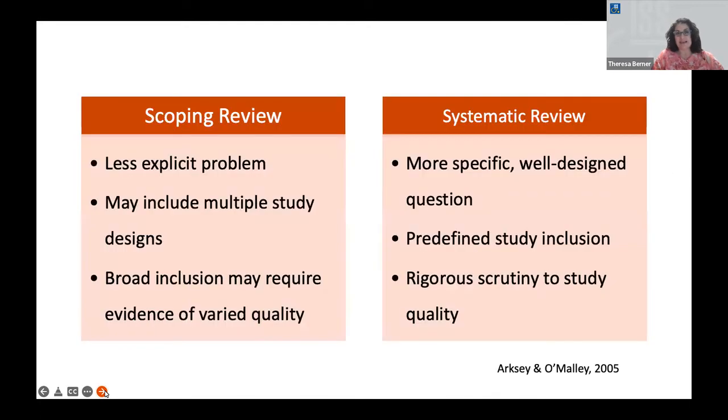So now the next slide, we'll talk about different approaches. I've been introduced to the scoping review process the past several years, and I found it really validating and achievable. A scoping review deals with a less explicit problem, and it may include multiple study designs, and it has broad inclusion for evidence of varied quality.